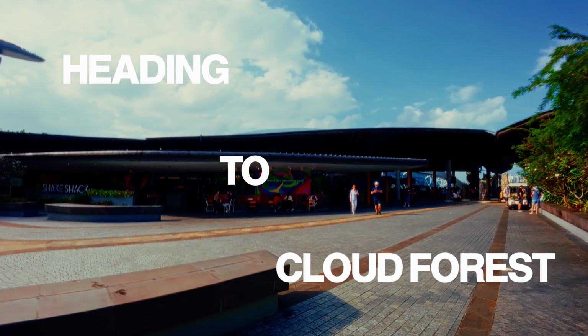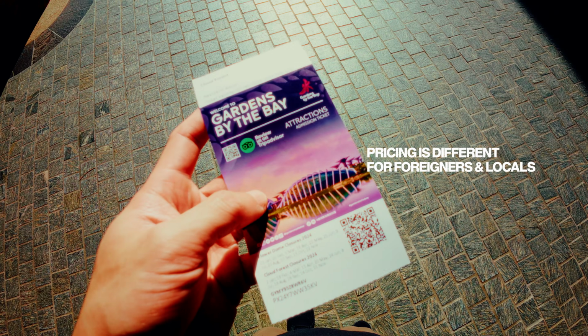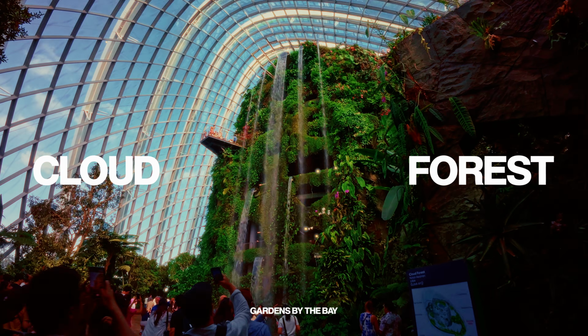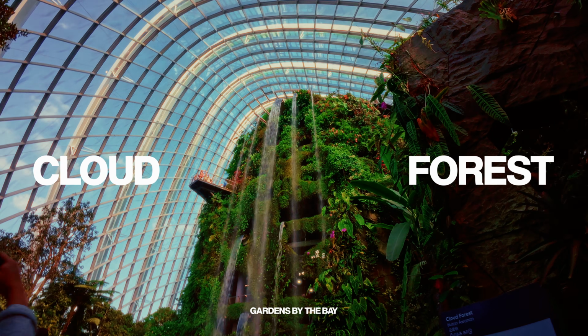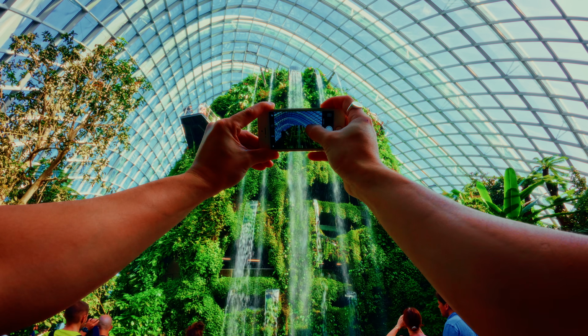Another spot that I really love in this area is the cloud forest. I recommend you guys to come here if you ever visit Singapore. Oh, take note, you'll need an admission ticket to get into the cloud forest. The only setting I was able to utilize was using the manual slider to adjust the exposure.